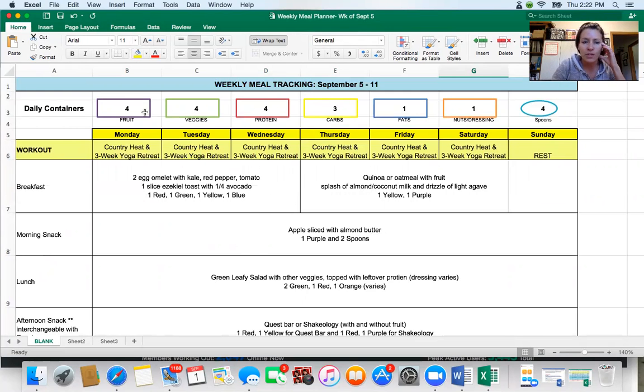Before I go off screen share here, I am on Plan B, the second category. Because I'm on maintenance, I have more spoons, right? I have more carbs. I have more fruit. Oh, I think that should be 3. Yep. I have 3 fruit. So just know that's in my plan, it's the higher category because I'm on maintenance. So let me stop sharing there.